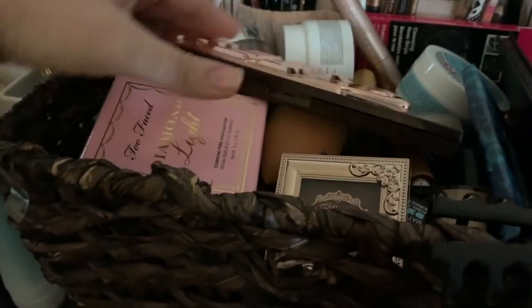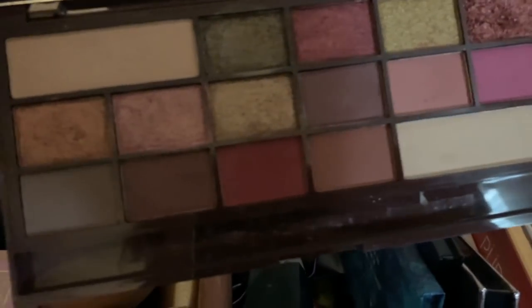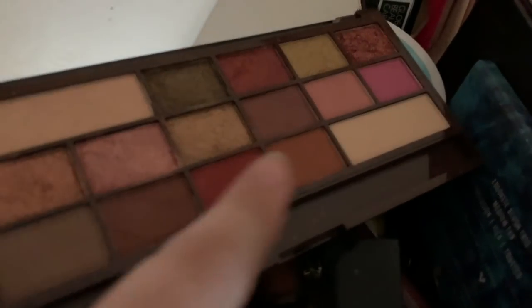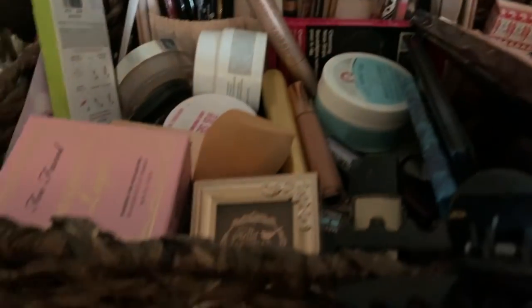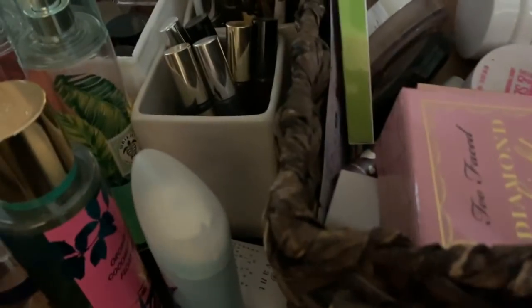Hold on, let me see if I can open it with one hand. Here we go. It's this reddish color right here that I would wear. And this is Makeup Revolution, the rose gold chocolate palette. I think I got that at Ulta, but you can find some at TJ Maxx sometimes.